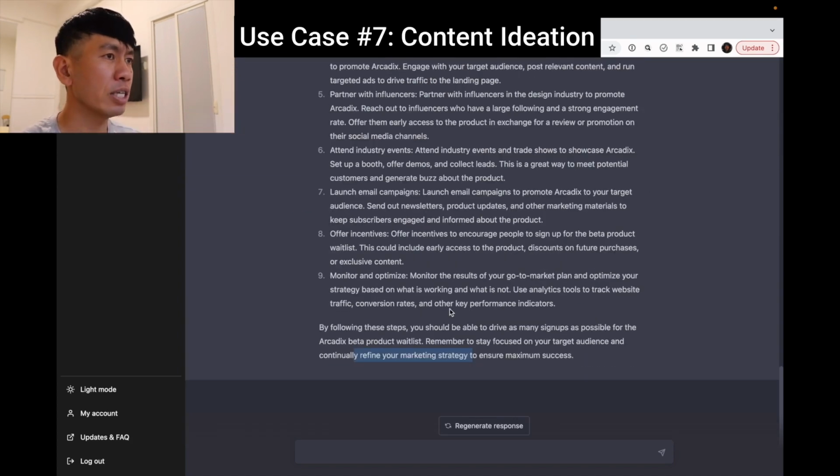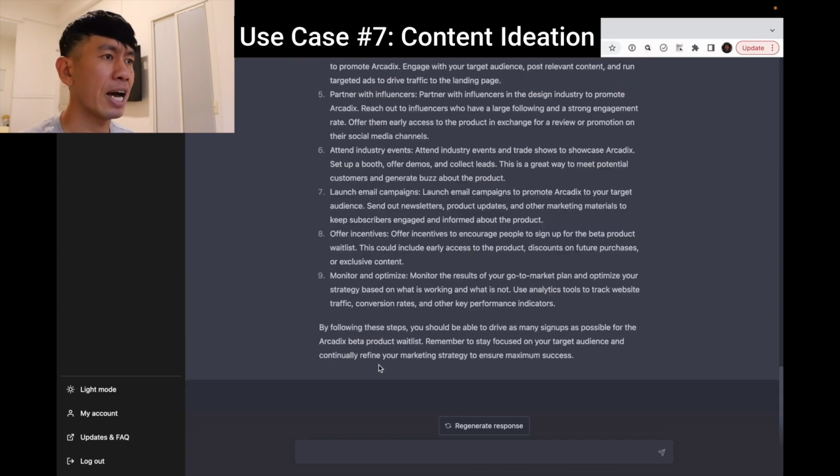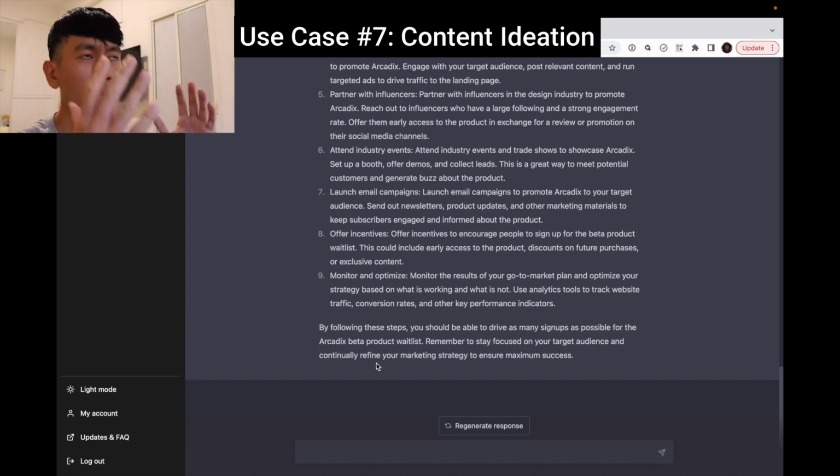The 7th use case is content ideation. Let's say I want to double down on content marketing. I can ask ChatGPT to come up with a list of content topics that I can create content around. The reason I want to do this is because I want to add value first before asking for business. So here, let's say I want to focus on blogs.